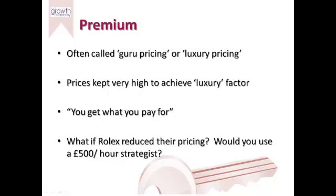You will all have heard of Rolex watches. Now, Rolex watches are very expensive. Do you really believe that Rolex do markup pricing? Or it's cost us £500 to create this Rolex, so we'll have a 100% markup and we'll sell it for £1,000 or something. Of course they don't do that. They do premium pricing. They price their watches, which probably are very high quality, but they charge their watches and price them very high, so that they have the luxury factor.